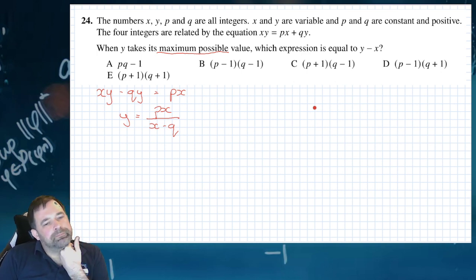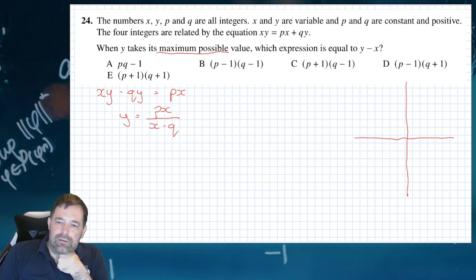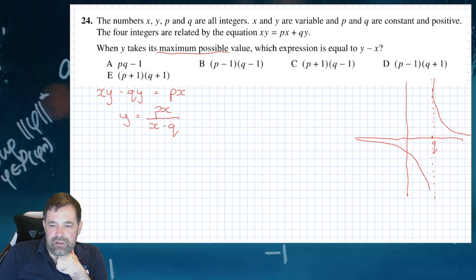That won't have a maximum because that is going to have an asymptote. This graph looks like, if that's Q, I'll make Q positive just to keep it easy. If that's Q, there's going to be an asymptote here. It's going to be a value of X which Q doesn't work. And when X is larger than Q, you're going to get a graph that looks like that. When X is smaller than Q, you're going to have a graph that looks like that.